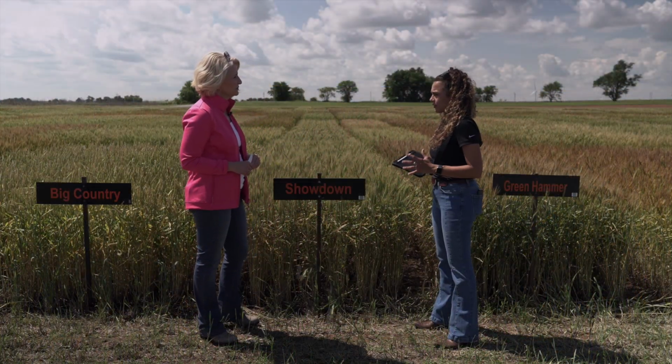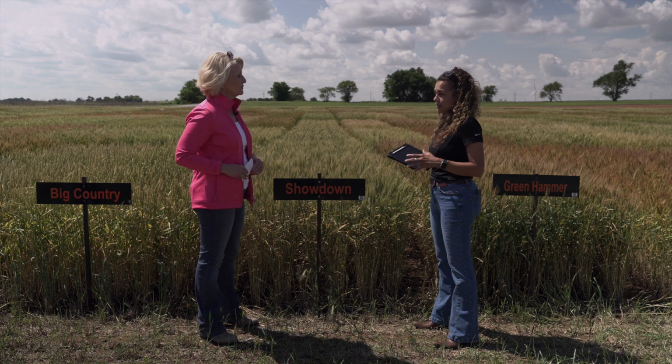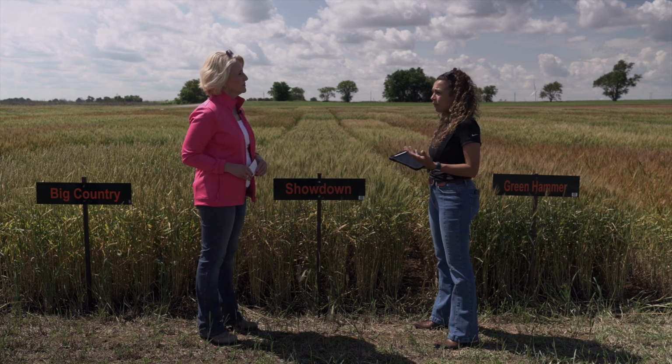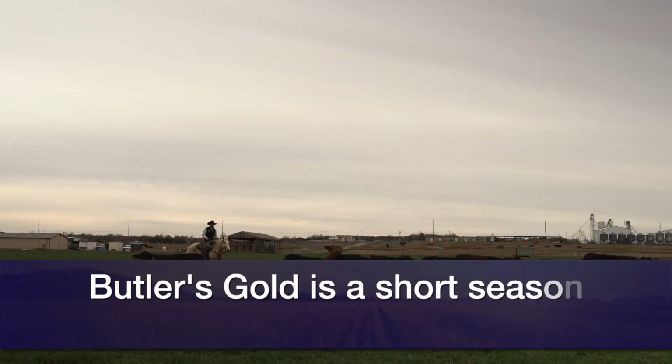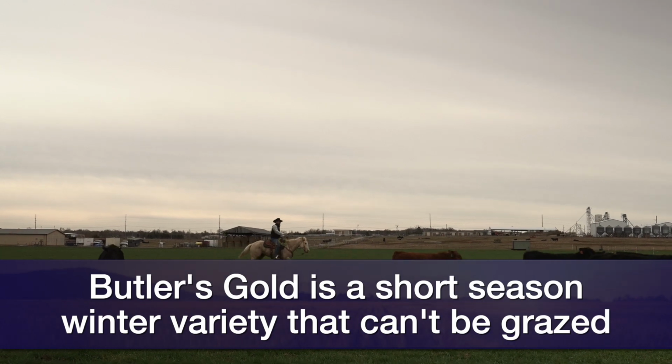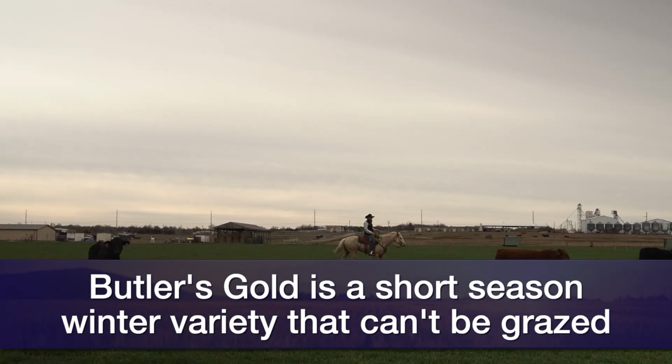So Butler's Gold is a very different, I would say a different wheat that we have in the program. So OSU is the first to release what we say short season winter wheat. So Butler's Gold is a variety that producers can plant late. So they're not going to be planting at a normal time. All the concepts they have heard about dual purpose system is the completely opposite. So it's not a grazing wheat. It's a wheat that would fit in a crop rotation, like after soybeans or after cotton, where they have to delay wheat planting. So that would be a variety that would be adapted for that system.